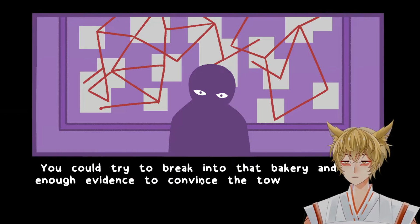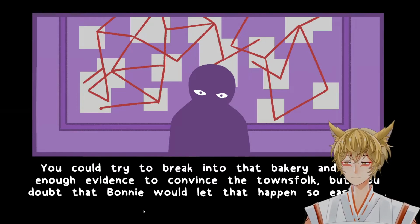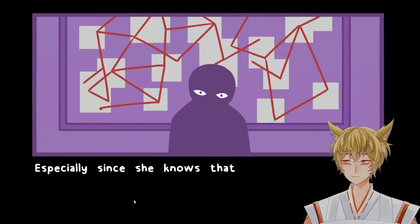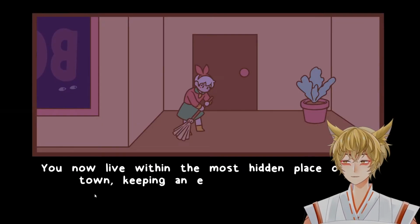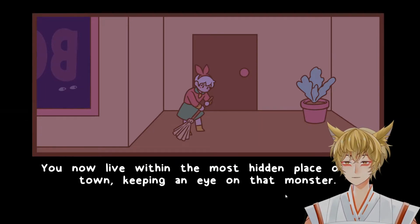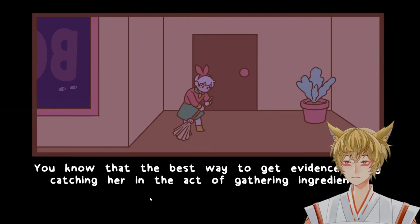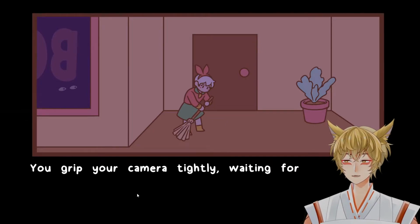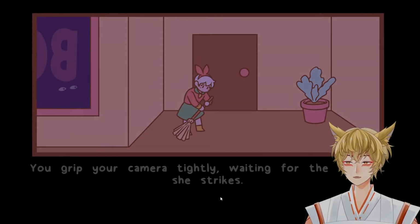You could try to break into that bakery and steal enough evidence to convince the townsfolk, but you doubt that Bonnie would let that happen so easily, especially since she knows that someone has escaped. You now live within the most hidden place of the town, keeping an eye on that monster. You know that the best way to get evidence is by catching her in the act of gathering ingredients. You grip your camera tightly, waiting for the moment she strikes.